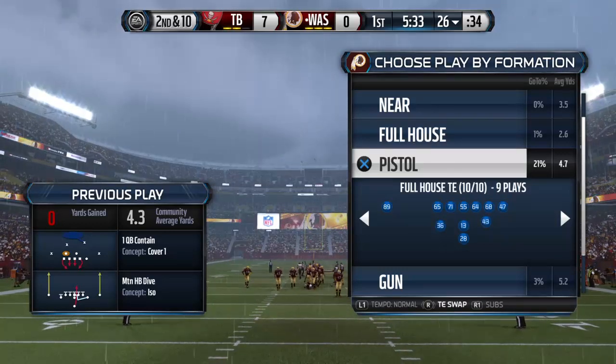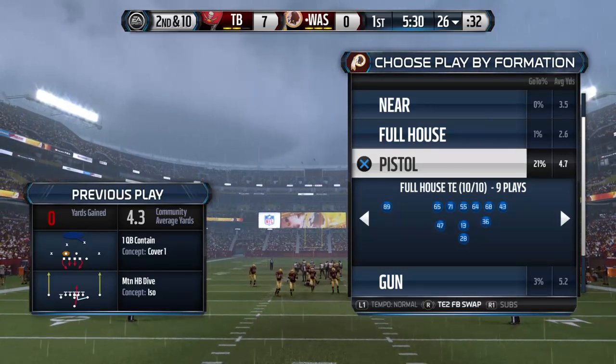Here's a look at the Redskins lineup. They've struggled this year in the passing game.